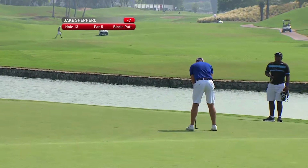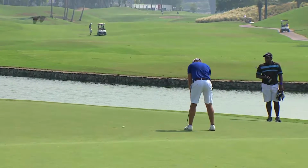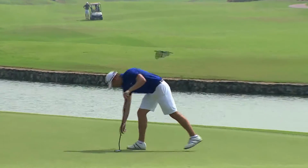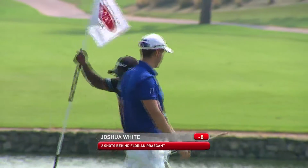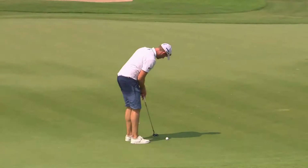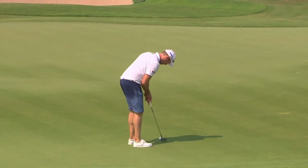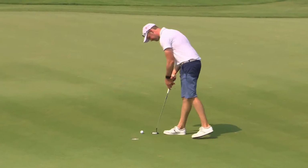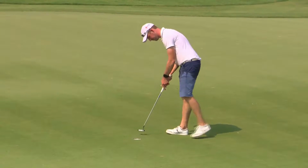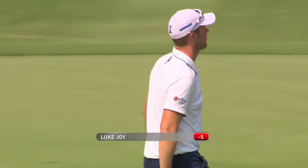Shepherd with his birdie putt now on the par 5 13th. Nicely holed. Right in the heart of the hole, and he's got Pregant very much in his sights. Luke Joy now on the 15th, very much an undulating green this one, the par 4, 435 yards, and he's missed just on the right. So he taps in and drops a shot, slips down to 5 under par.